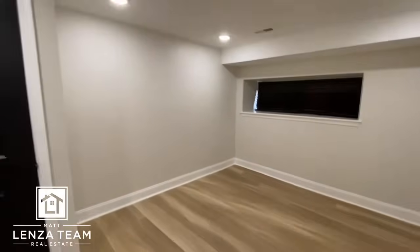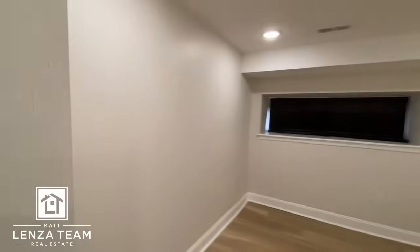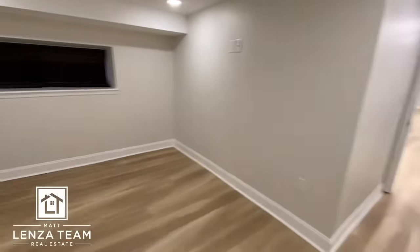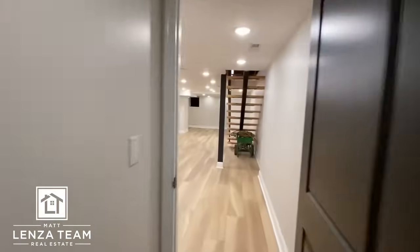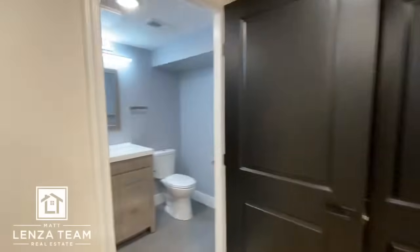So you have the window. Remember, with the egress. Here we're going to have an official closet with a ladder. Don't mind that. But yeah, I mean, any size bed you want could fit there. See the colors? The black makes this pop. We'll show you everything behind there. We won't keep that hidden.